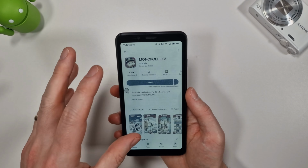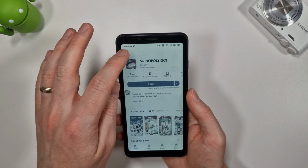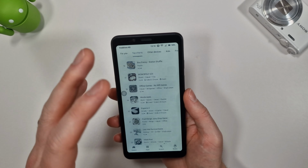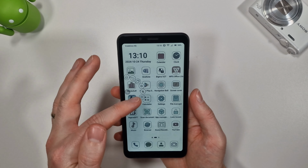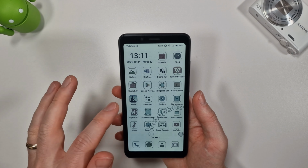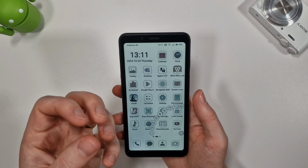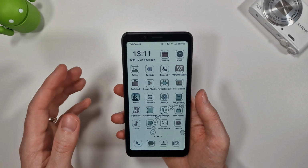Now, obviously, like I said before, a maximum refresh rate of 21 frames per second is going to mean you're going to want to play games that don't involve a lot of movement. Navigation ball, this is actually this little floating ball here, and this can actually help with the screen, which I'll explain a bit later, but it will allow you to auto refresh or just refresh any ghosting that may be appearing on the screen when you are in certain apps, but we'll come to that later.